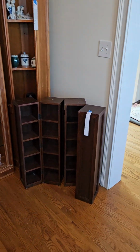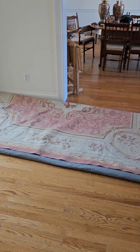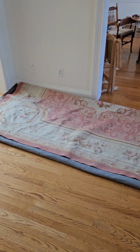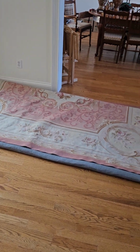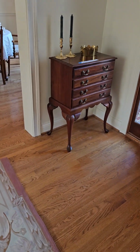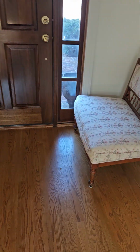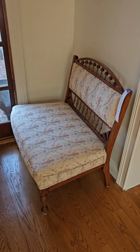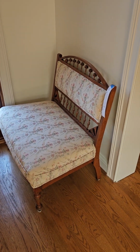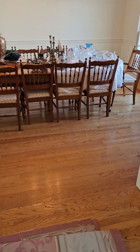Cool. So as I go through the house, you're going to see there's several good rugs. This is a gorgeous tapestry style rug, and it's actually too big for this foyer, so we're still looking for a place to spread it out safely, but it's a beauty. And then we've got a nice flatware chest, and then this sweet little Victorian bench love seat that's got all the cute little gingerbread knobs and spindles and everything on it. Very cute.